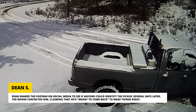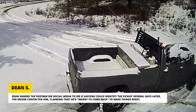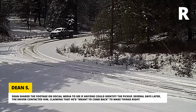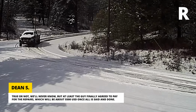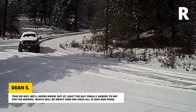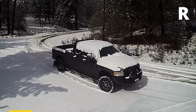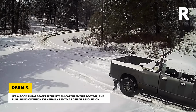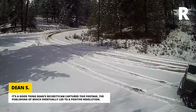Dean shared the footage on social media to see if anyone could identify the pickup. Several days later, the driver contacted him, claiming that he'd meant to come back to make things right. True or not, we'll never know, but at least the guy finally agreed to pay for the repairs, which will be about $500 once all is said and done. It's a good thing Dean's security cam captured this footage, the publishing of which eventually led to a positive resolution.